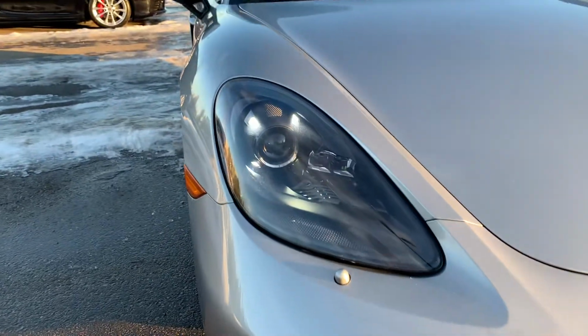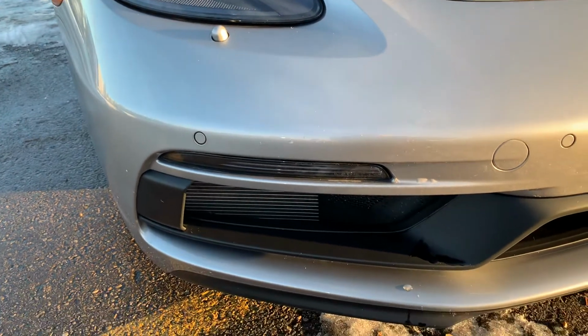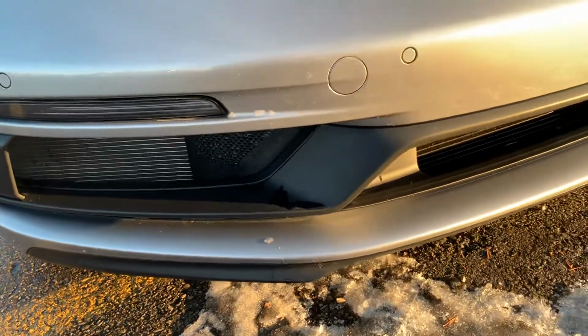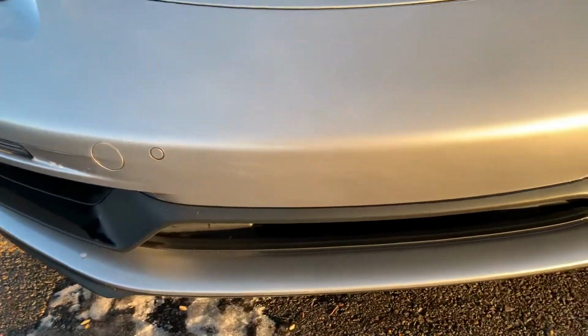We've got the nice 4-point LED daytime running lights, your front headlight washers there, and front parking sensors. Overall, on the front here, the car looks to be in really good condition for the front chin spoiler. Again, all wrapped in the film.